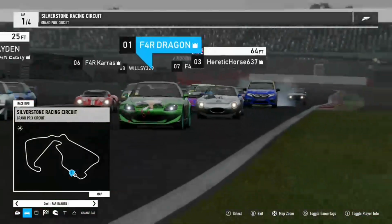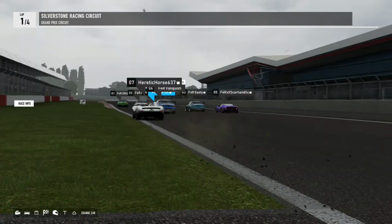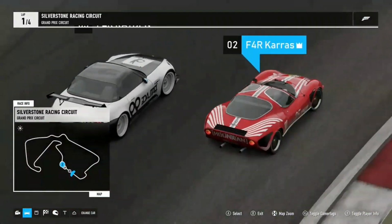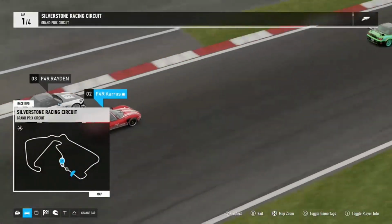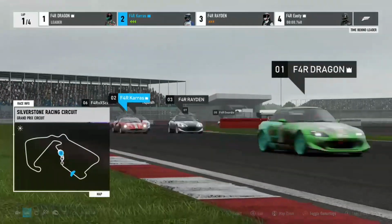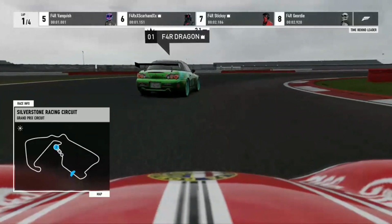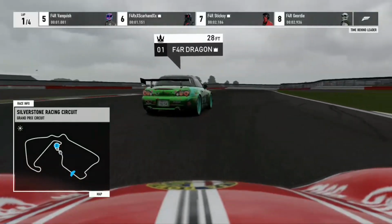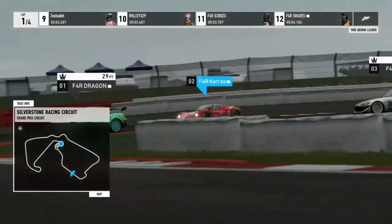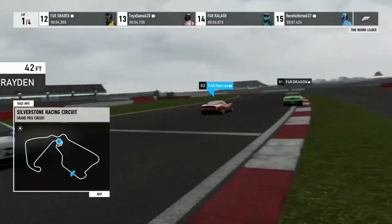They are off. So let's ride along with Karos in 6th place as he is making his way up into turn 1, right alongside Raiden as they are side by side. Karos looks like he's going to have maybe the line into the next corner as Dragon's going to be at the front of this one. As Karos makes his way immediately into 2nd place, quickly making up ground. I do believe he started 6th.